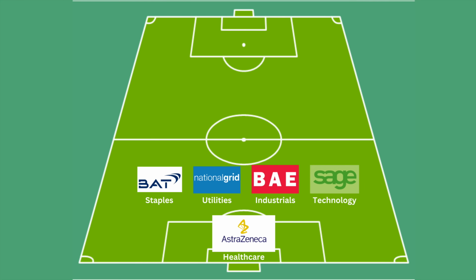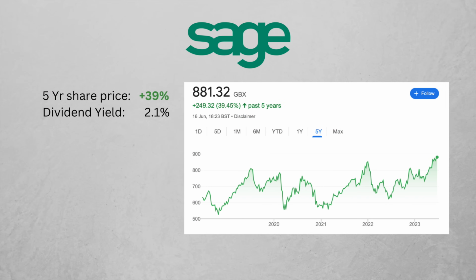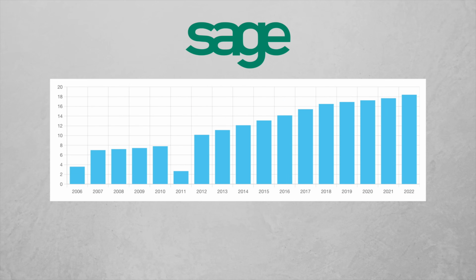At right back is the only technology company in the entire FTSE 100. The name is Sage, and it sells accounting and payroll software. The share price is up 39% over the last 5 years, and a dividend yield is 2.1% spread over 2 payments. Since 2012, Sage has increased its dividend payments every year.